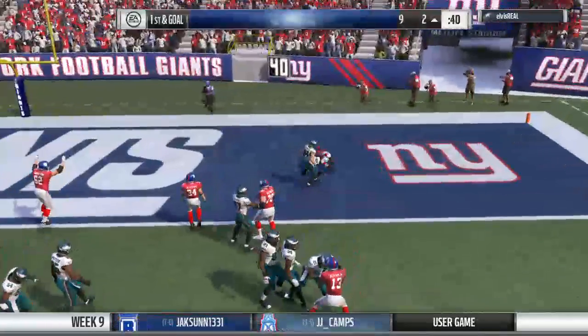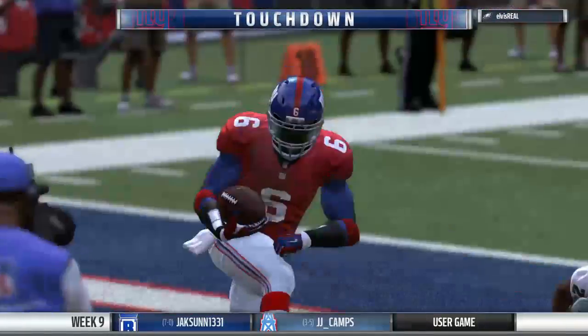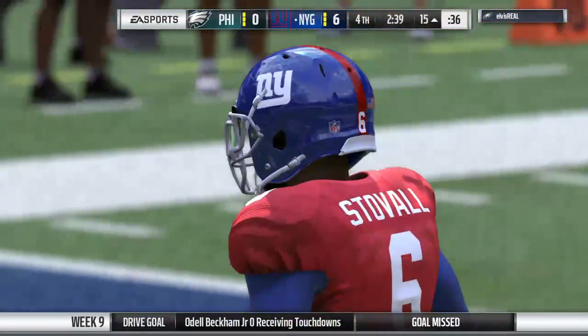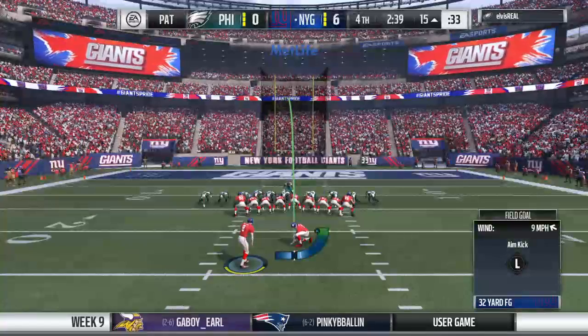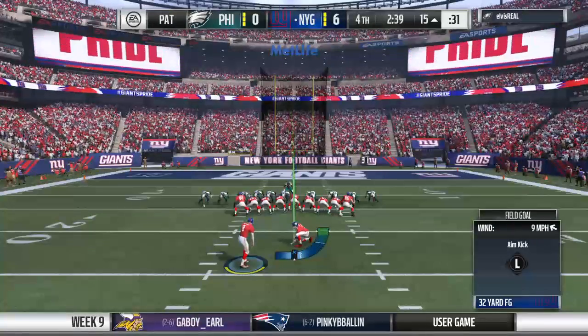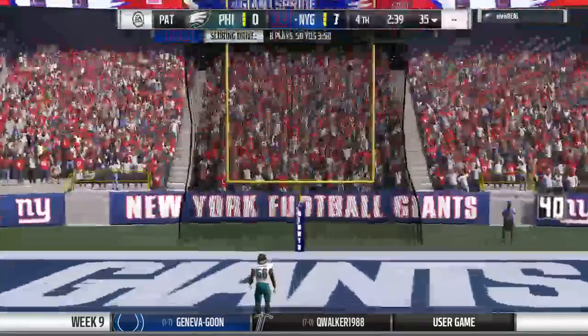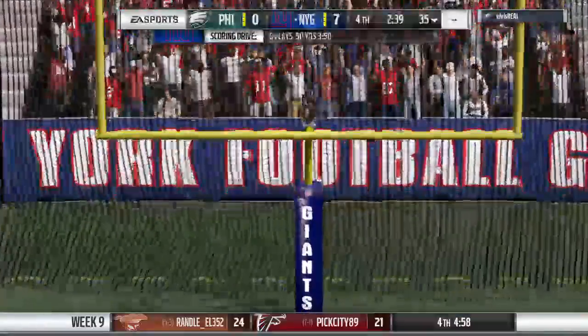And he will take it on in for a giant touchdown. A great effort there. His 4th touchdown on the year. And the Giants are in for 6. It's up, it's good, and the Giants have a 7-0 lead.